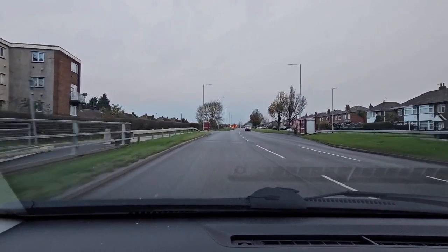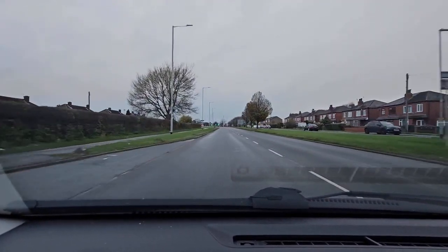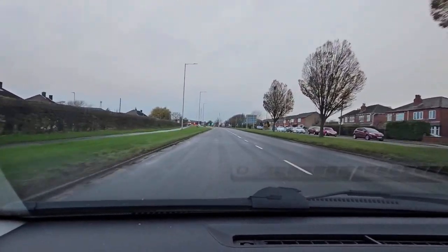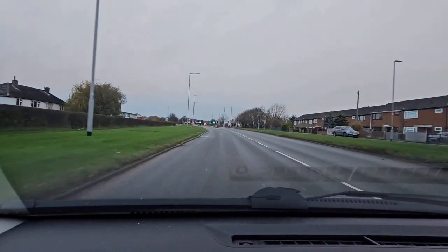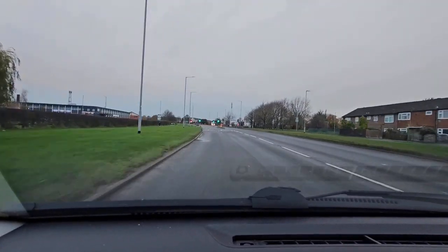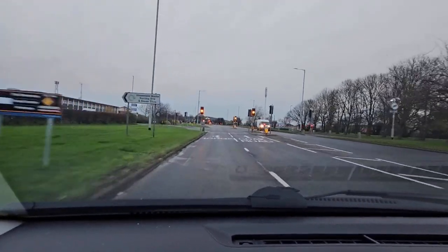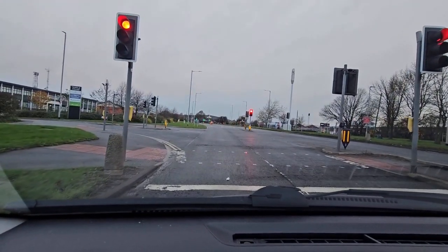We're at the top end of Seacroft now, with Seacroft on the left and Swarcliffe and Winmore on the right. This was a terrible section. I mean, it probably still is, I don't know. But this used to be awful in the rush hour.